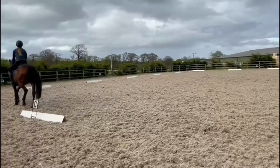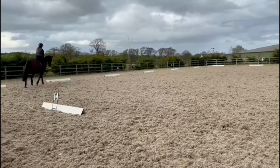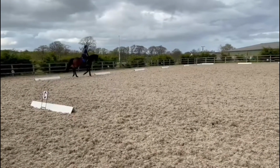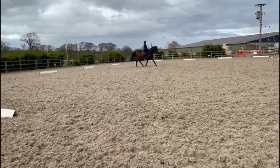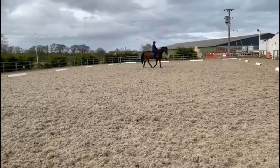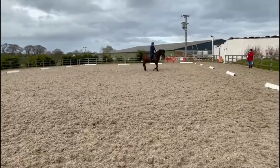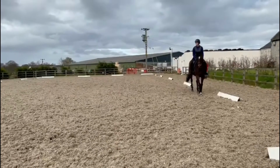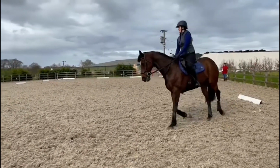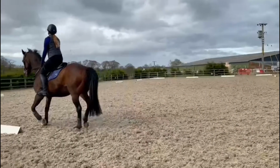And then we had to do a 20 metre circle at C. And this scored a 6.5. So some nice trot steps, and we had to do a walk transition over X. So the transition down wasn't great, but a nicer transition up from the judge, which was good. And then this was a really nice symmetrical test, really easy to remember for me.